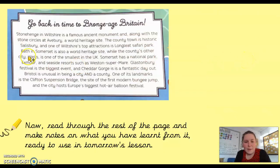So I am going to read this starter, this introduction in the white box with you and to you, and we can kind of talk about that a little bit, and then your job for the rest of the lesson is to go off by yourself and read the rest of the page and make some notes so that you can use those tomorrow when we start to answer some questions about the different pages on this particular map. So I will read this and you can follow along.